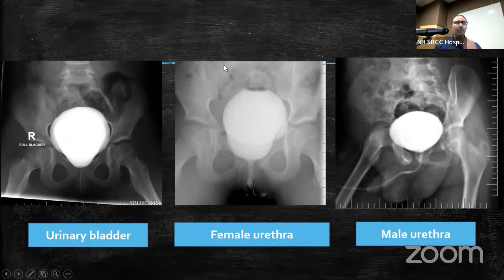So, just wanted to show how MCU images look. This is the image of the full bladder, which is distended with the contrast, and that is the image in which we are showing the female urethra in a voiding status, and this is the image which shows the male urethra. The male urethra is longer; it has two parts, anterior as well as posterior, and we should carefully see the posterior part, because many times we see a posterior urethral valve in that posterior urethra. So we should be carefully seeing that part.